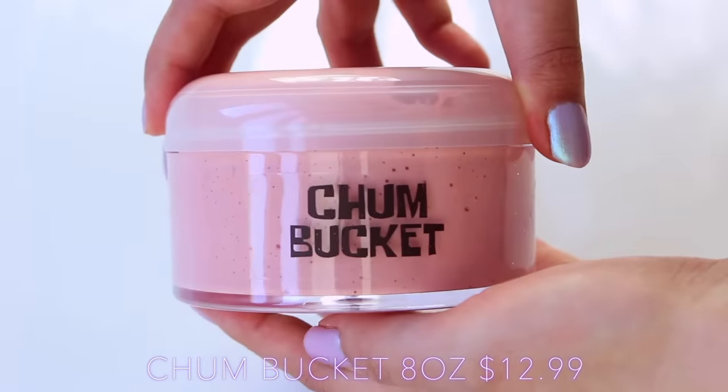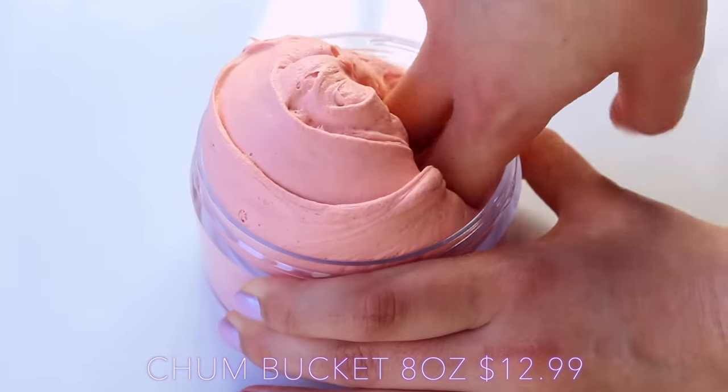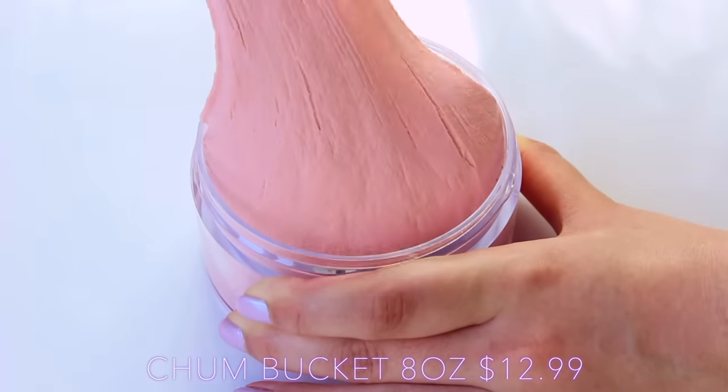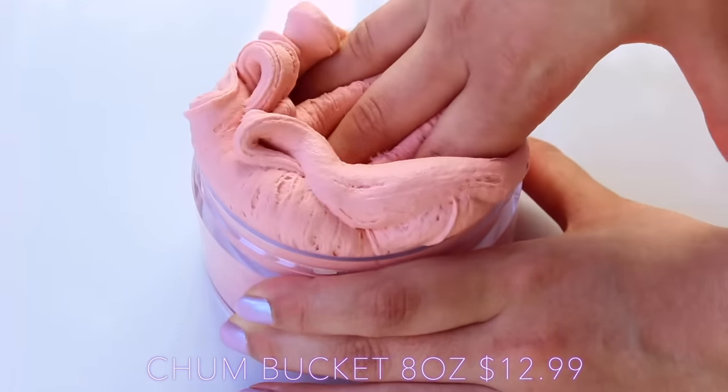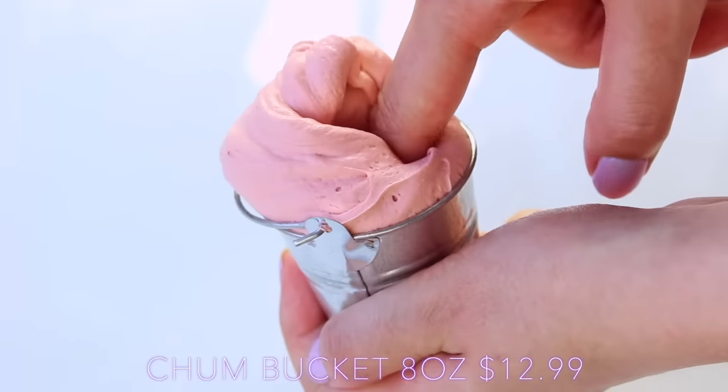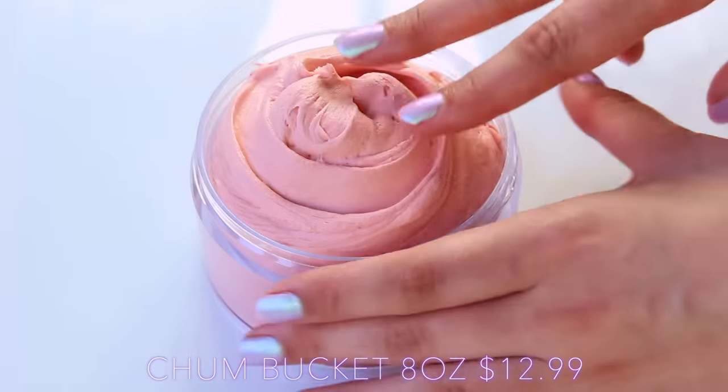Chum Bucket is scented like strawberry cheesecake, and I just thought this was such a nice airy texture. This is definitely very clay heavy. I don't think there's a ton of slime in there, but honestly I didn't mind. I thought it was really cute. I love that it comes with this bucket as well. It was just really well thought out and honestly a really affordable slime.